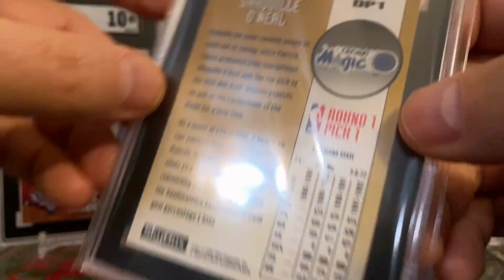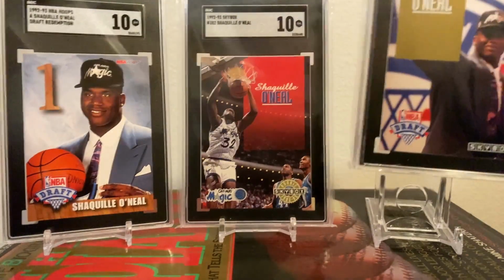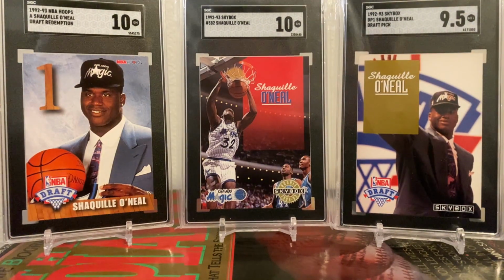And I remember taking it to a dealer, and he let me upgrade. He had a number of them that came right out of packs. And so for $5, he let me choose the one that I liked the most and trade it for mine, give him mine. And then I'm not sure if that was this one that I sent in. But anyway, I remember doing that.